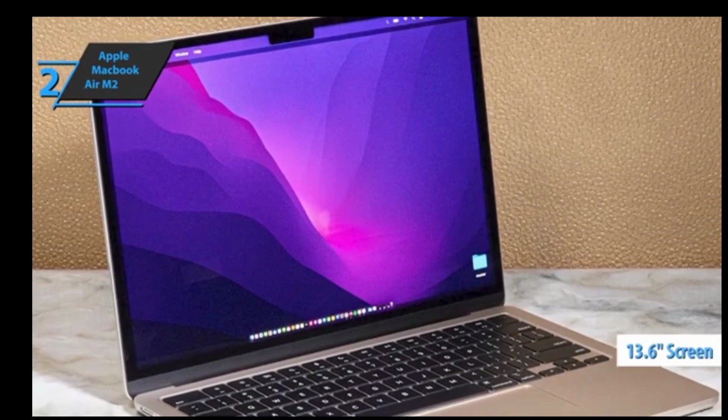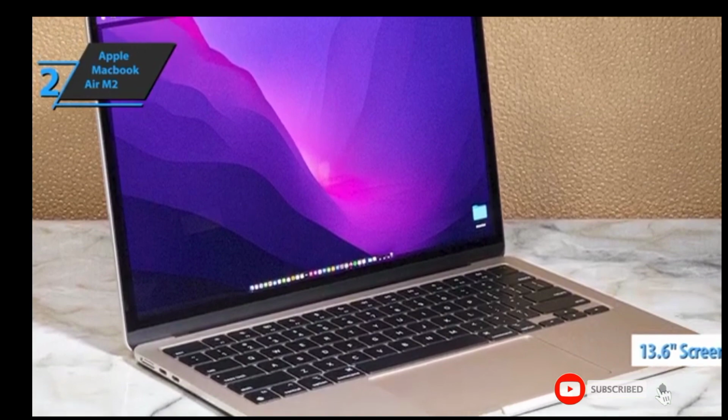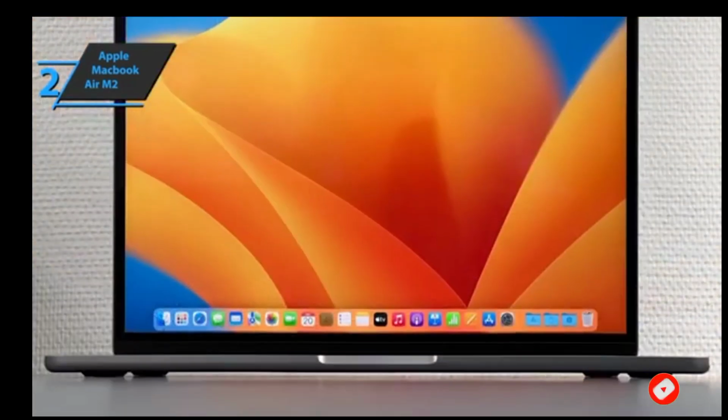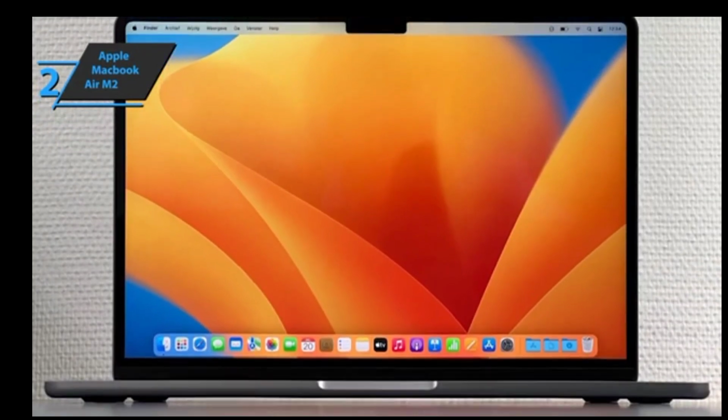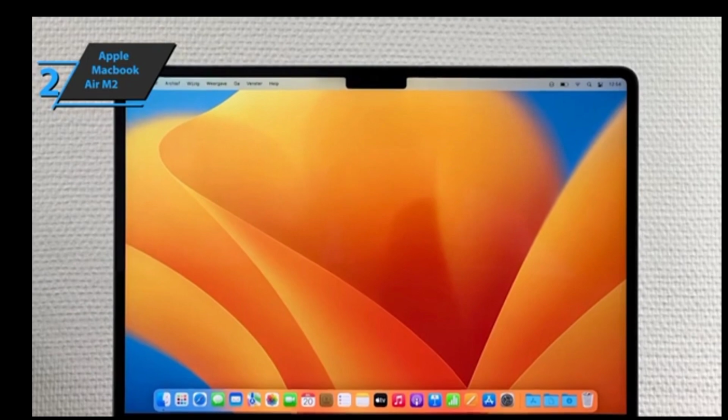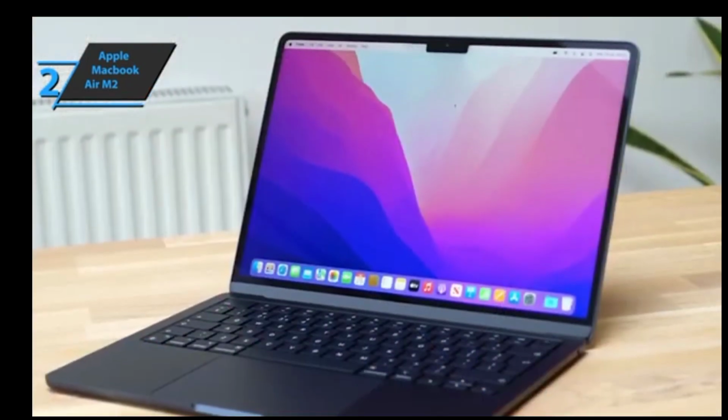Its 13.6-inch screen has a maximum brightness delivery capacity of 500 nits and can reproduce, according to Apple, more than 1 billion colors. This version of the MacBook Air is one of the most revolutionary in recent years, and not just because it includes a new M2 processor. Apple has decided to reimagine its aesthetic approach, betting on straight lines and a somewhat more sober style.